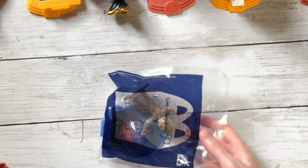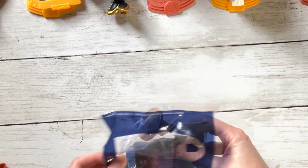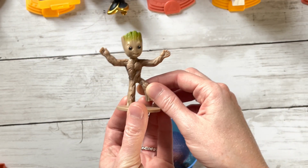All right. My mom has already claimed this one. This is Groot. She loves Groot. And he is on the Epcot base. And here's little Groot.